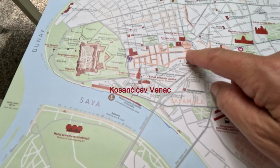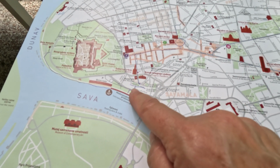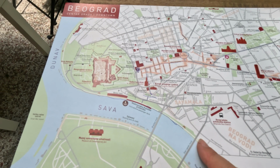And then another good walking tour that I did was Kosancicev Venac. And once again I went through Knez Mihailova, and then I just took a street down and explored this neighborhood, and then took the stairs down to the Sava Promenade.